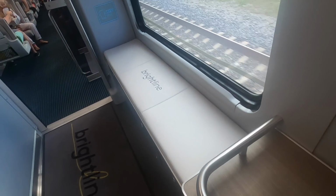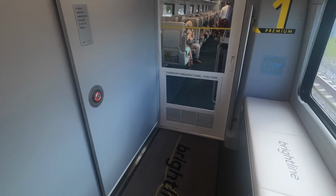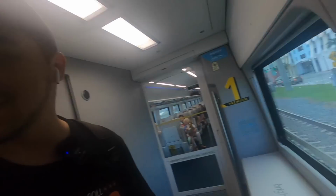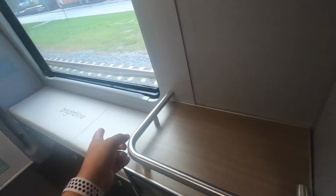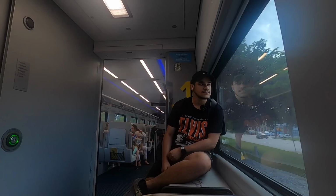So this is the bench that they offer the guy who paid for premium to sit in, just right across from the restroom. I volunteered to come out here because these tickets were provided for me. That guy paid money, so I don't know, least I can do. But anyway, there's 2 benches. There's one here, 2 restrooms as well. This is smart class over there.